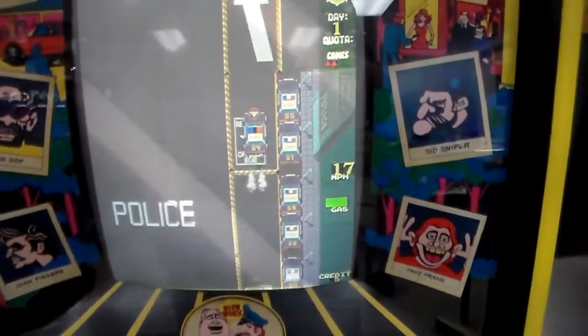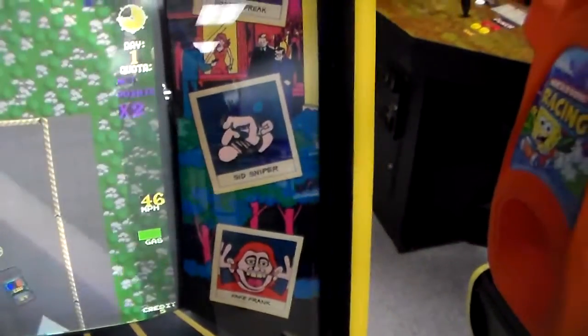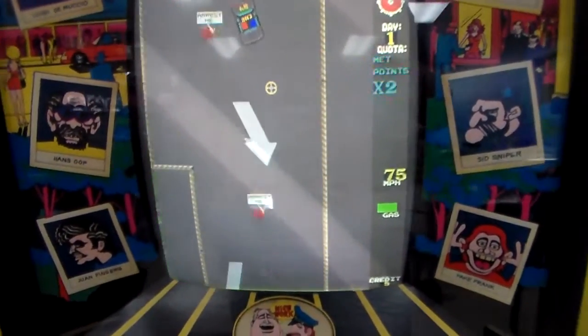So some of the offenders, you might have to hit the siren 2 or 3 times. This is a little test thing. I'll just go through this so that we make it to the police station for bonus. Oh, trying to do this with one hand.